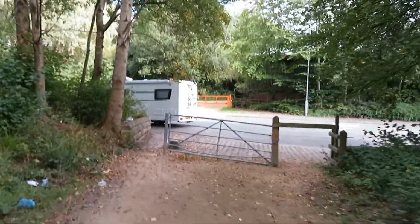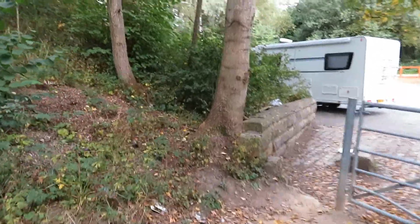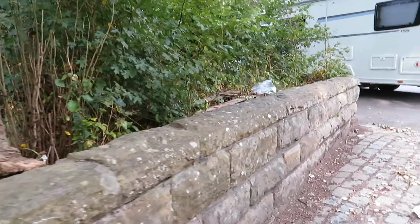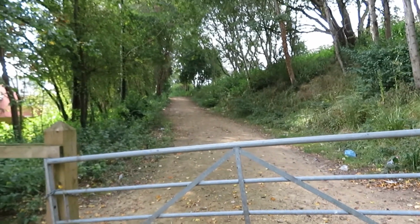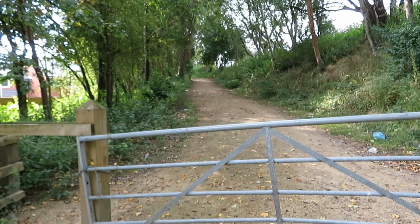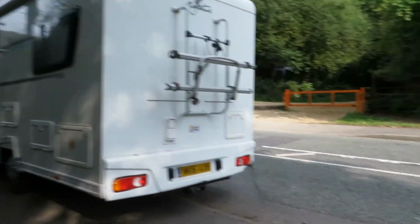Long gone, but you can still see the stone here, which would have been part of the bridge. All this stonework here. And same with this stonework here. So you can see how much it drops there. So that was the trackbed level up at the top. Now I'm going across the road to pick up the line on the other side.